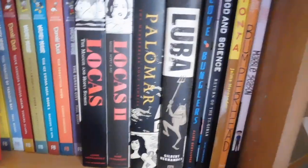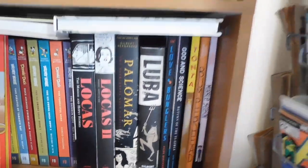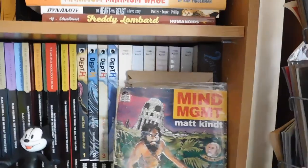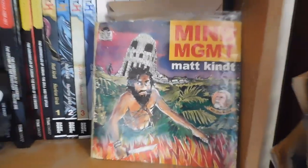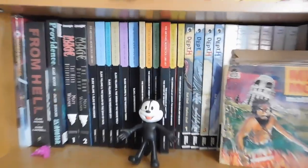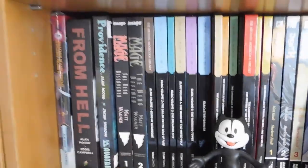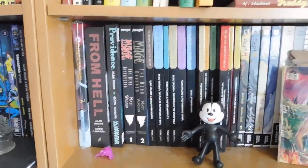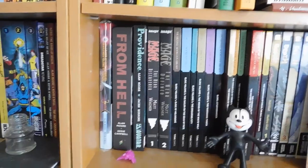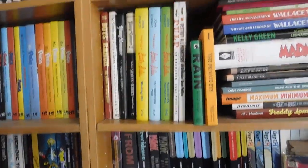Oh, right here we have Locas and Palomar, some of the best comics ever done. Then up here we have Mind Management, including a cool Mind Management record. Mind Management Rules is the best. Oh, and the library for Michael Moorcock stuff. Oh, Mage from Matt Wagner. And then Providence, a little dip of Alan Moore there.